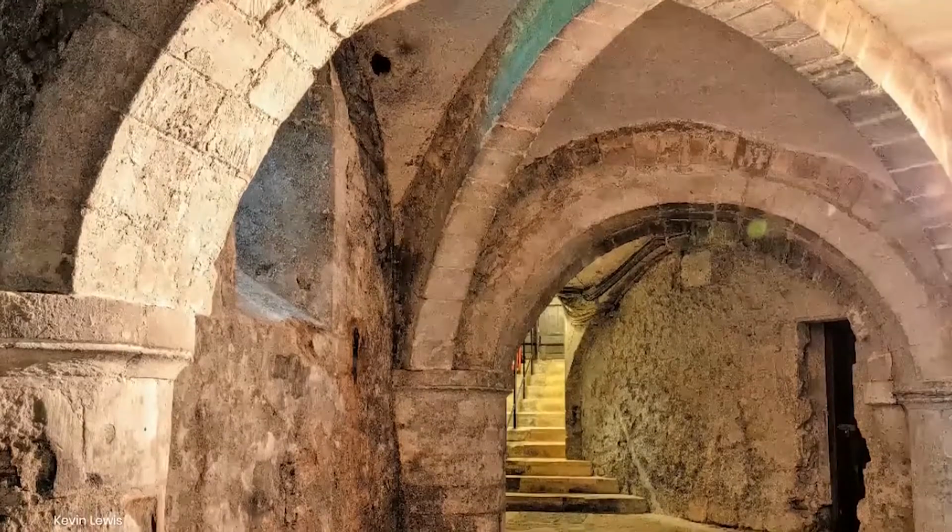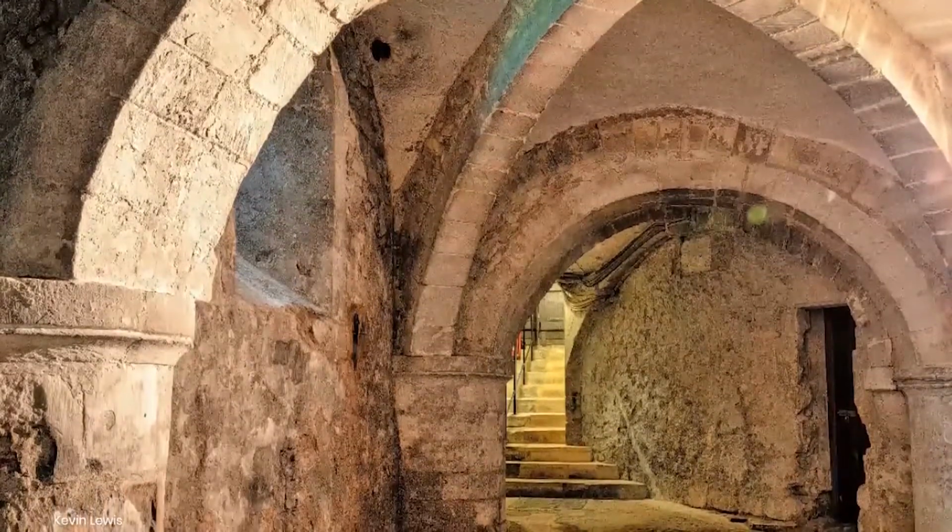Hello, my name's Geoff and I am a Gloucester Cathedral guide. Down in the crypt here, two important events happened during the Second World War.